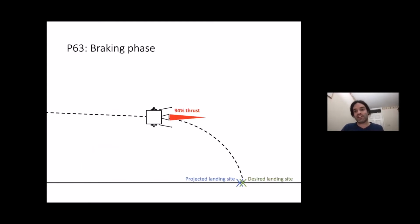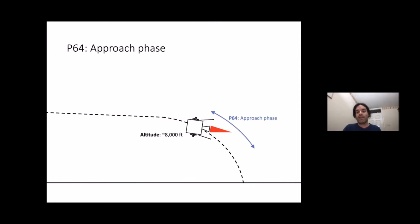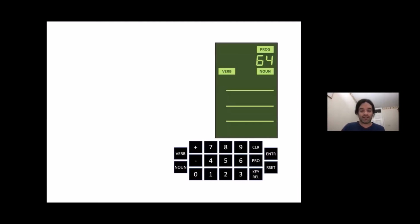Great. Towards the end of P63, the computer automatically ramps down the thrust. And then we enter P64. And of course, we know the first thing that happens at the start of P64, we do that pitch over maneuver. So the computer does that for us. And the aim of P64 is for the astronauts and the computer to work together to fine-tune the landing site. The computer needs a really sophisticated way of showing the astronauts where they're going to land.